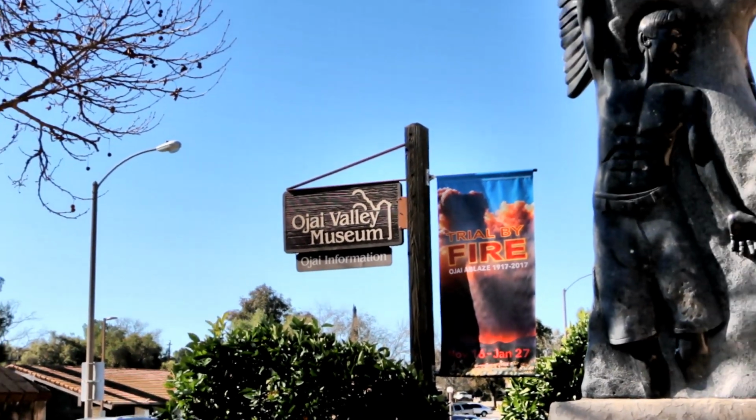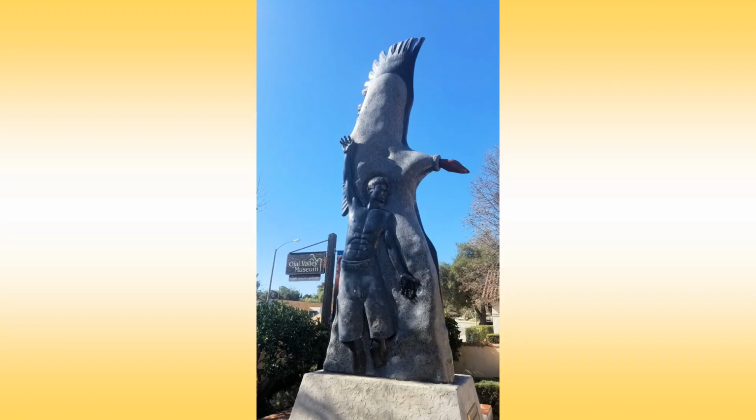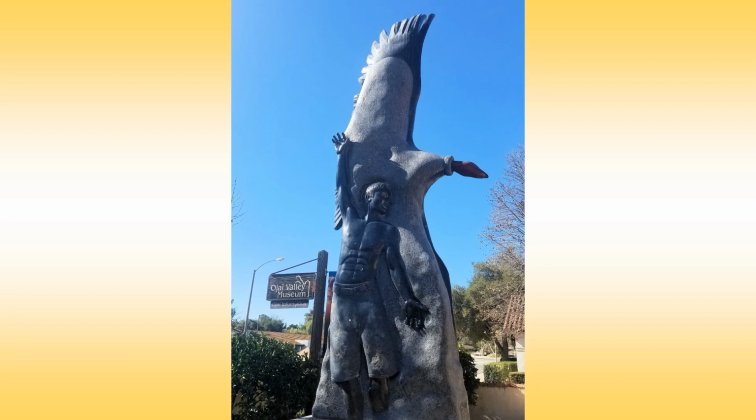Stop 1 takes us to this statue that shows a 6-foot man being dwarfed by the 8.5-foot wingspan of a California condor.